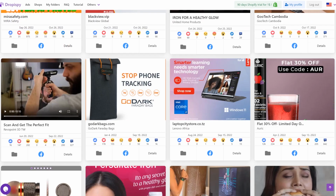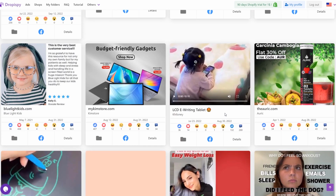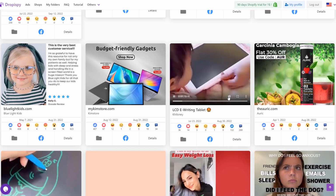The reason why this product stood out to me so much is because I was seeing other advertisers sell this product with great engagement on their ads, but their ads, their offer and their website was absolutely terrible. When you see something like this, you have a massive opportunity to capitalize.